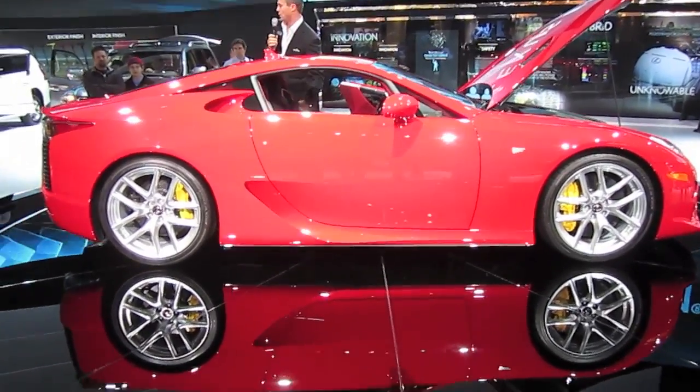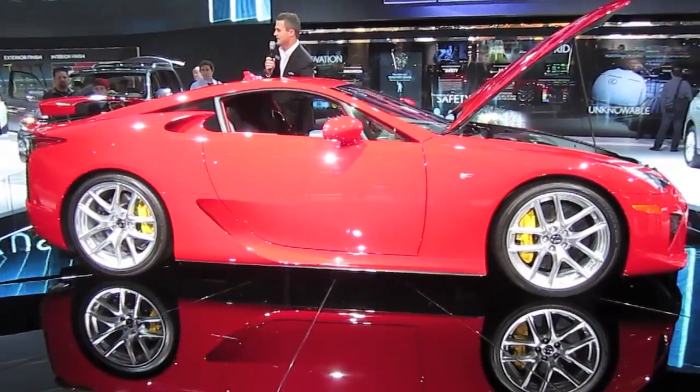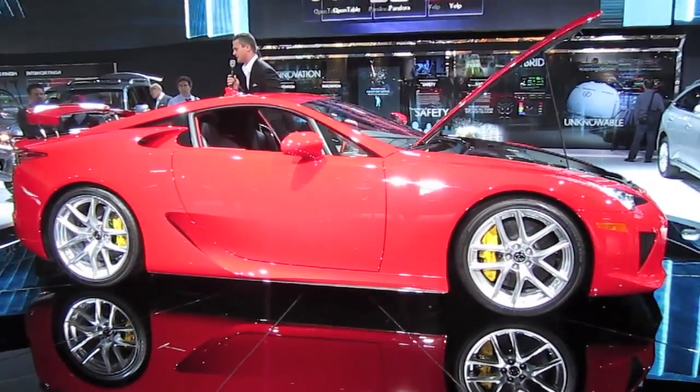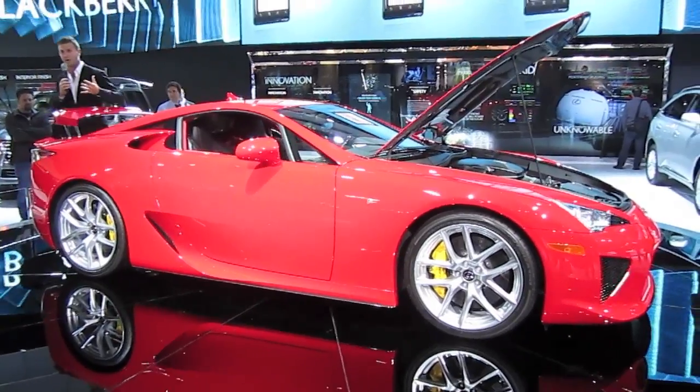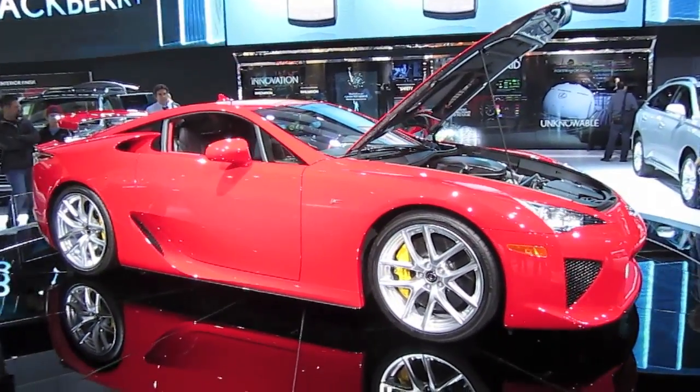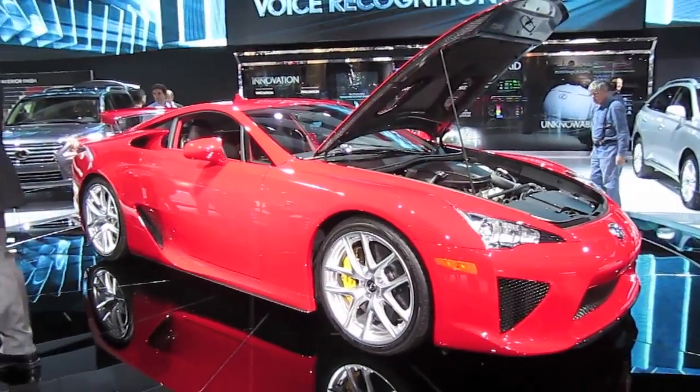Show you the rear wing here. You guys want me to put it up? There it is. Now this is going to deploy around 50 miles an hour. It's going to give you that necessary downforce to the rear wheels because this is a rear-wheel drive supercar. Again, it's a mid-engine rear-wheel drive, and with 552 horsepower at the wheels, you gotta have that downforce.